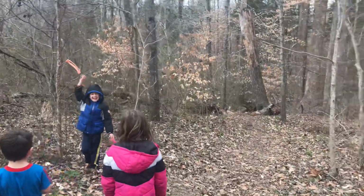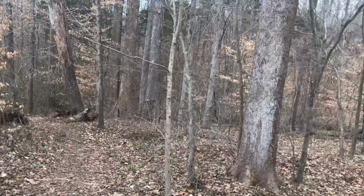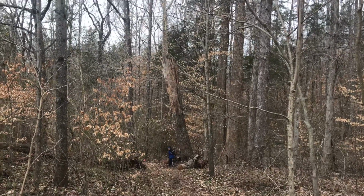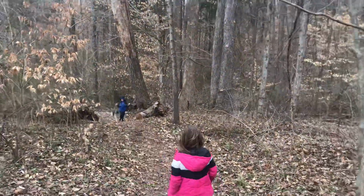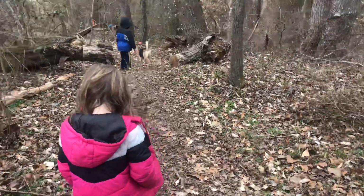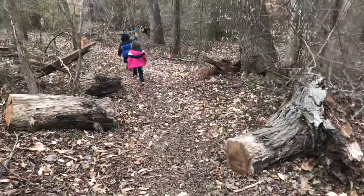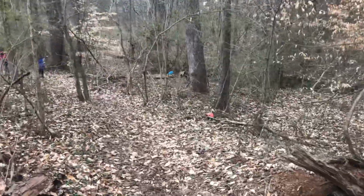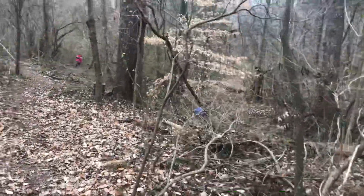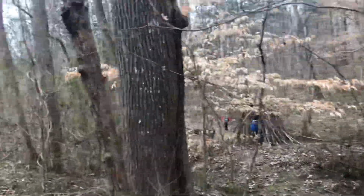Yep, that's it. Okay. I want somebody to find a really big dead tree. Yes, that is a very big, big dead tree. All right, keep going, guys. I want somebody to find a hidden fort. That's a fort. Let's go take a closer look.